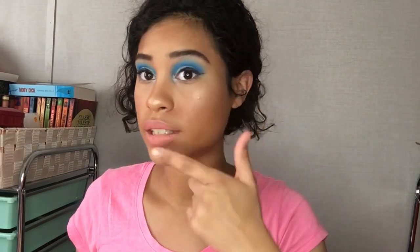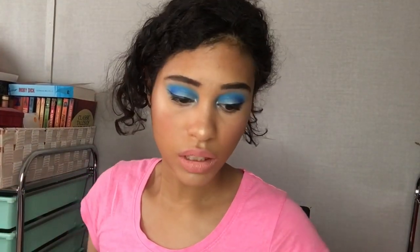I don't know if I like that. This looks like a blue eyeshadow and pink lips. Oh my goodness. Okay, I don't really like this lip, and I think my favorite nude is in my purse. So I'm gonna go and check, and I'll be right back.